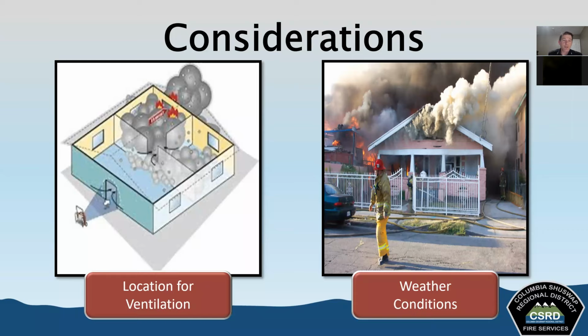Are our crews ready? If we're going to start ventilating, what is our purpose for this? Are we going to be keeping it as an exterior attack? Or are we getting crews geared up to do an interior attack on this fire? And are they ready to do that attack? And then what about the exposure? We'll talk about that in a little bit. And then we want to make sure as well that there is a means of egress, and we want to protect that means of egress if we put firefighters in.